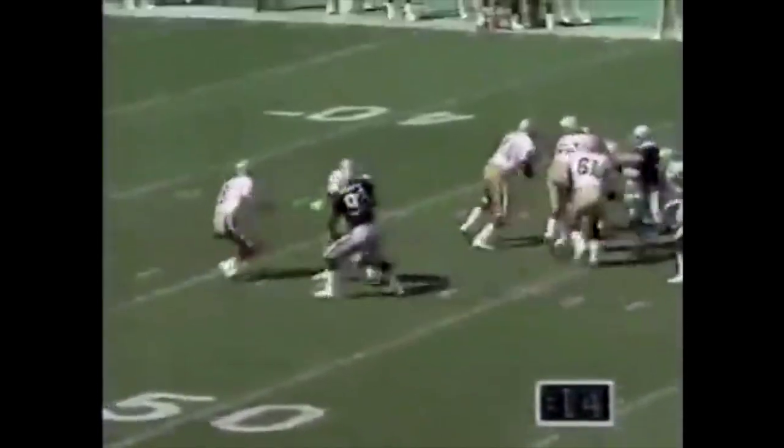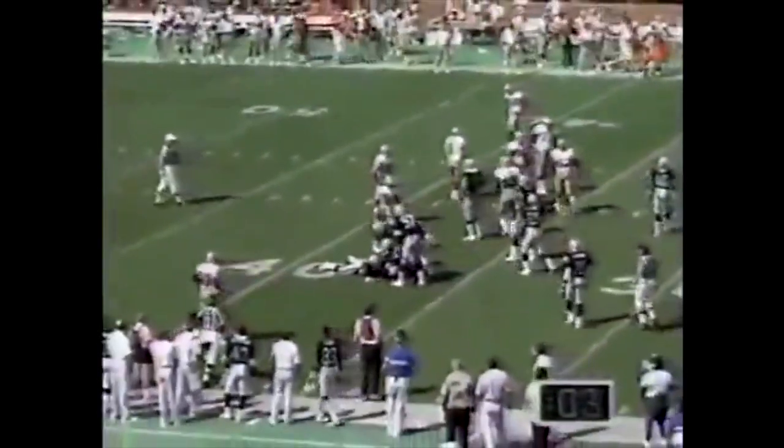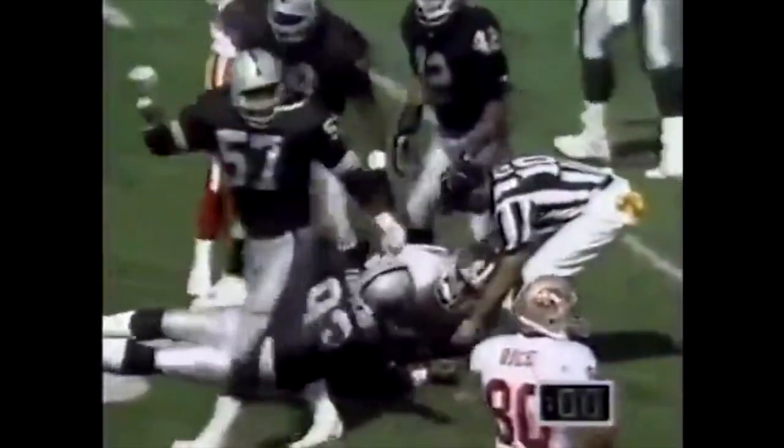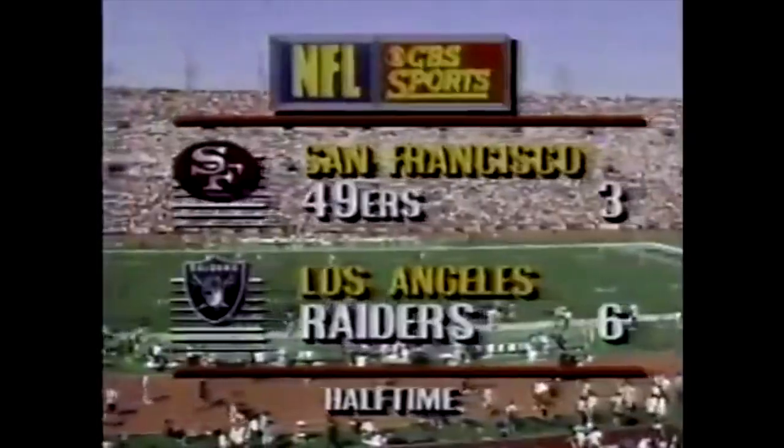Third down. Young flushed out of the pocket. Gets the ball to Keith Henderson, who can't get out of bounds. Now they got to really hurry to stop the clock. 4 seconds. There's no way they can stop this. That's the end of the first half then, with the score: the Raiders 6, the 49ers 3. It was like neither team got started.